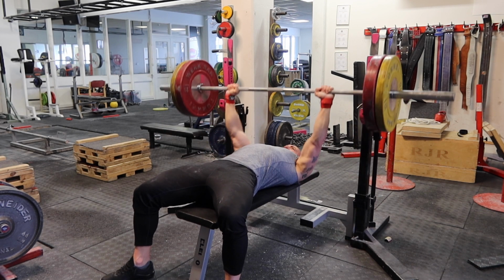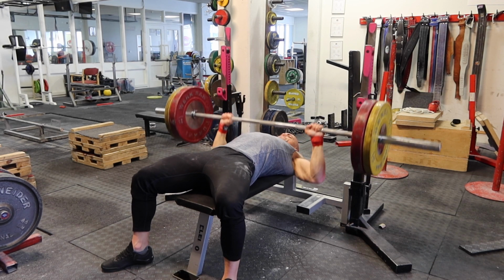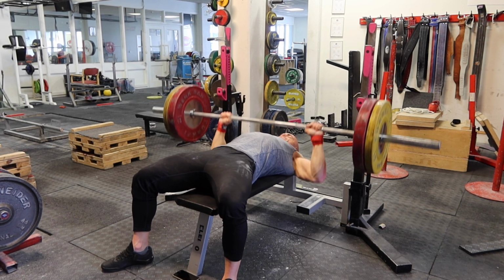And by the way that the 2 sets of 4 were feeling, I thought maybe I could probably bust out about 15 to 20 and ended up getting 21 on the AMRAP set.